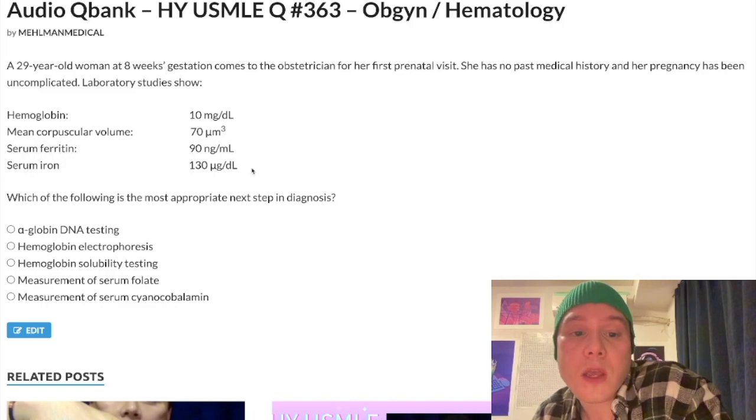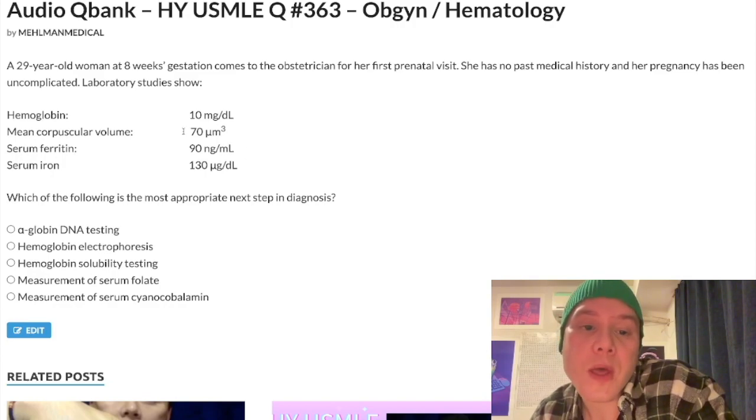Iron and ferritin, the normal ranges will be available to you on the exam. You should know that over 300 for ferritin is hemochromatosis. Under 15 will be iron deficiency anemia. Serum iron should be 60 to 170 micrograms per deciliter. So what we have here is a microcytic anemia despite normal iron and ferritin. This is thalassemia on USMLE until proven otherwise.